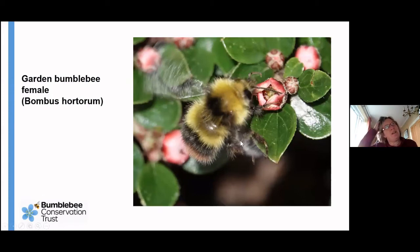This one, what do you think this one is? So tail colour, this is the guess. Somebody has put garden bumblebee female. Any suggestions on male or female for that one? For a start, you can see something that's very obviously telling us what sex it is. Male, yes. Yellow face. So it's a male.